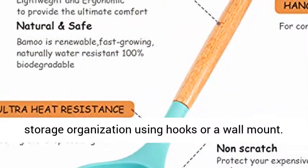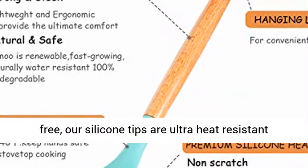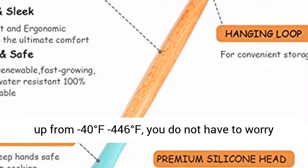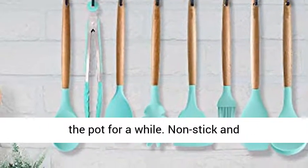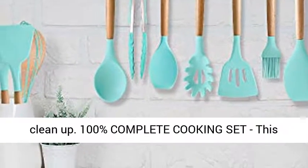100% high heat resistant, FDA approved and BPA free. Our silicone tips are ultra heat resistant from -40 degrees Fahrenheit to 446 degrees Fahrenheit. You do not have to worry they will melt if you accidentally leave them in the pot for a while. Non-stick and stain resistance attributes made for hassle-free cleanup.